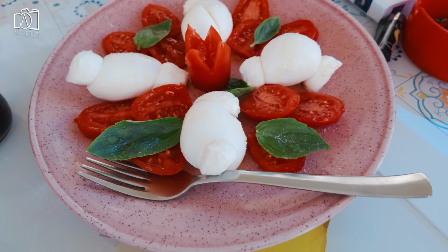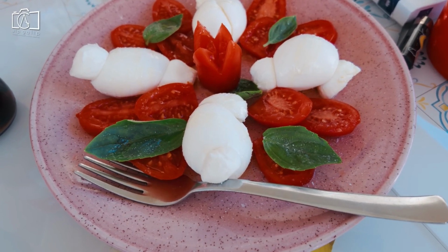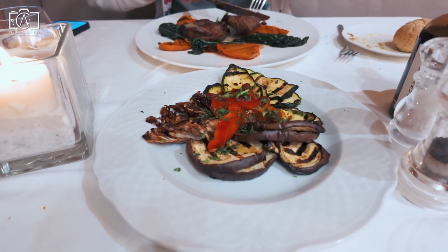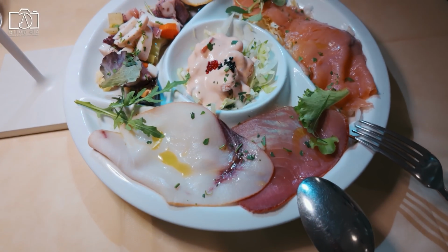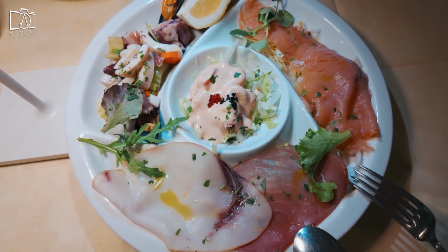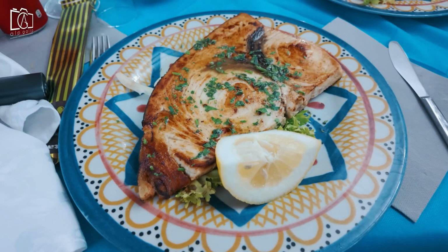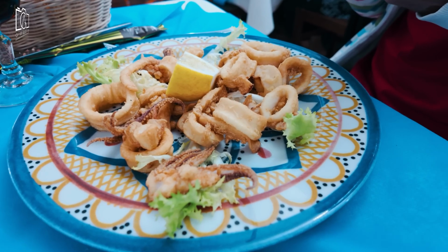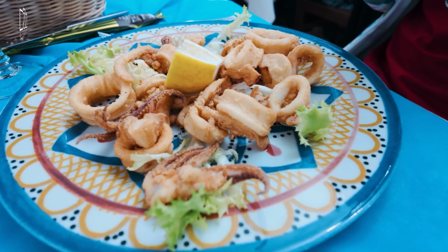For plant-based travelers, I noticed that many restaurants now offer vegan options, including veggie arancini and fresh salads with local olive oil. I even dined at a Michelin-starred spot where Sicilian flavors were elevated in creative, unforgettable ways. Every meal felt like an experience, whether I was sitting at a tiny family-run trattoria or munching on snacks from a street vendor.